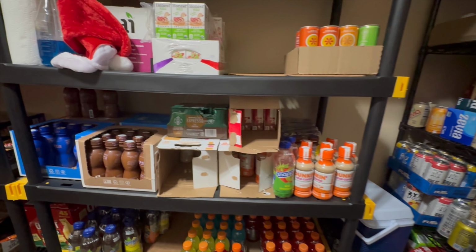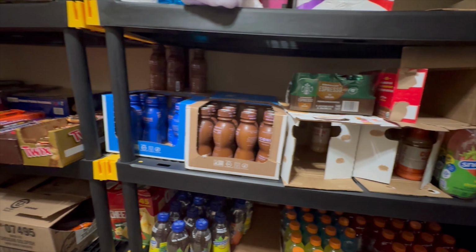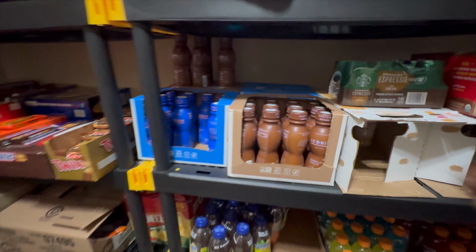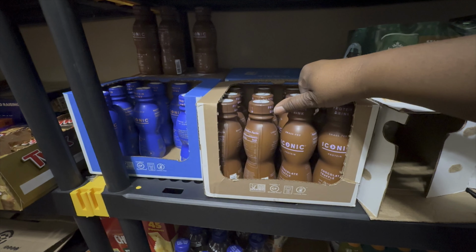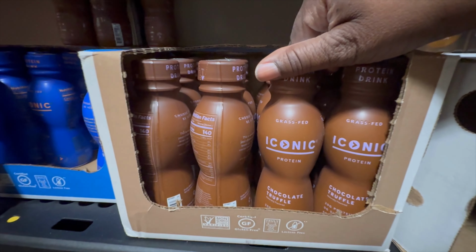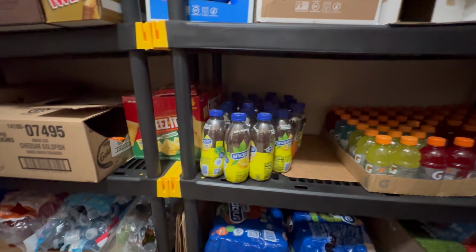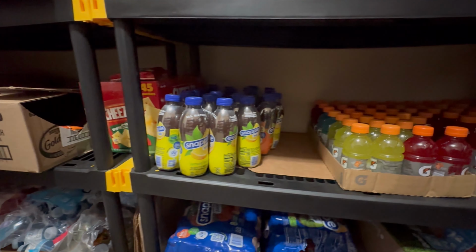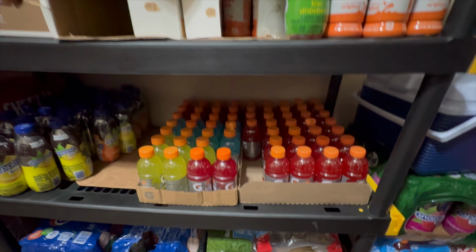Moving down to the next shelf is more of the coffee/protein drinks. I don't know if you've ever tried Iconics before, but they are also a very good protein drink. I have one location that requested these, and I go to that location twice a week, and they are sold out every single time. The next two shelves are Snapple teas and Gatorades, the 12-ounce size.